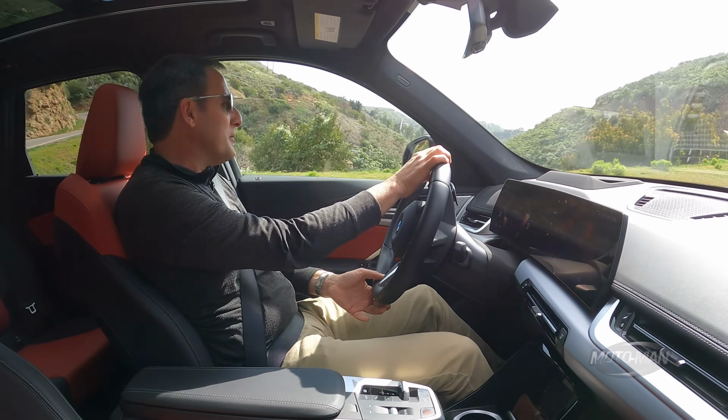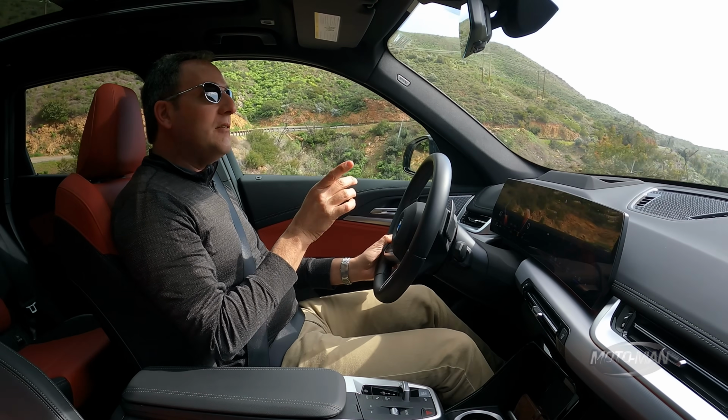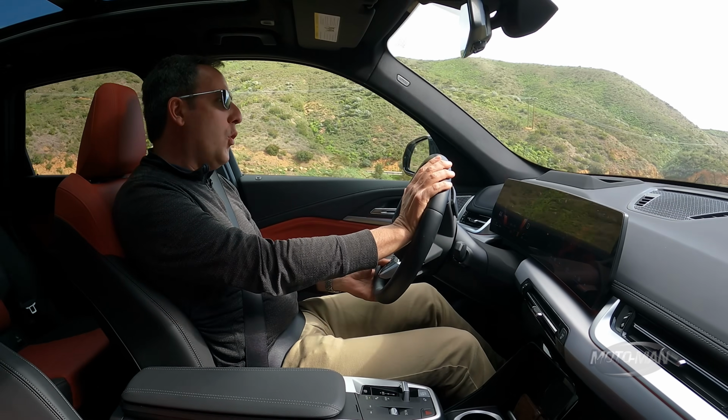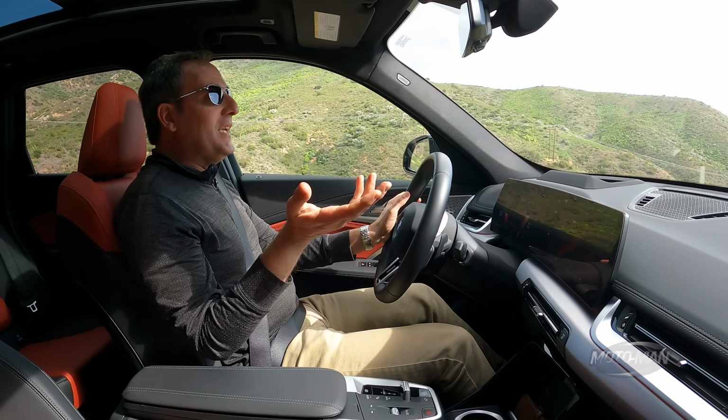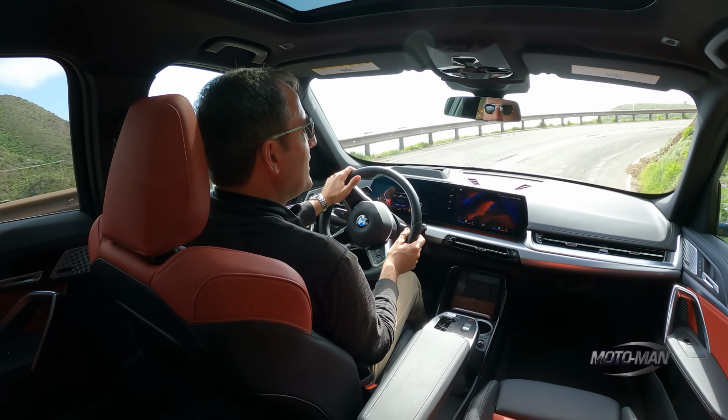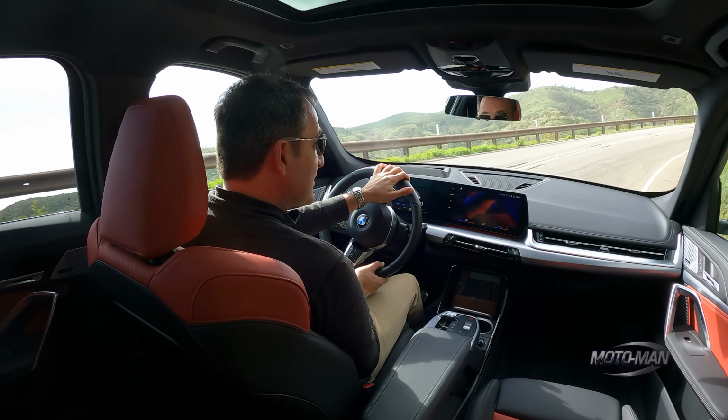It's fun out here, but most people are not going to use it out here. Around town, this is downright sprightly. It's quick, even though it's almost 3,800 pounds. Zipping in and out of traffic, it's well suited to the application of this transmission.